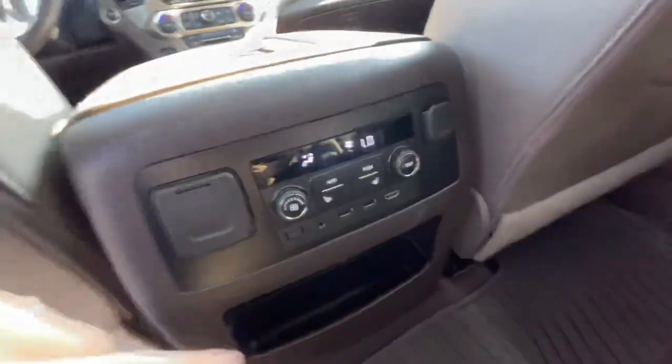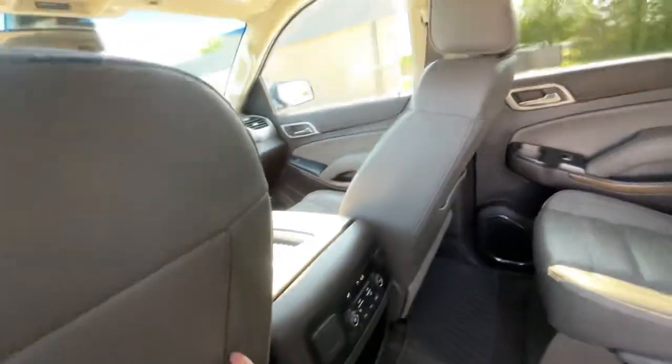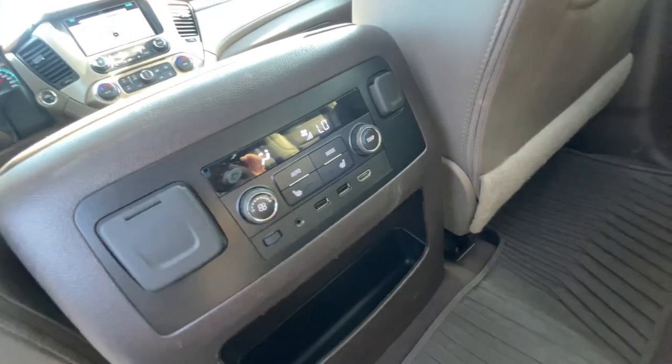And then down here, you have heated second row seats. So these seats here and behind the front row, those are heated. The third row is not heated. And then you can just change your heat and AC buttons back here also.